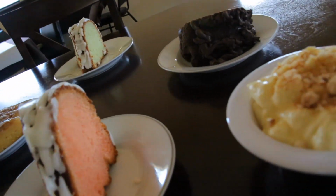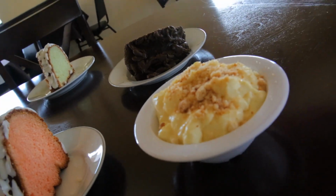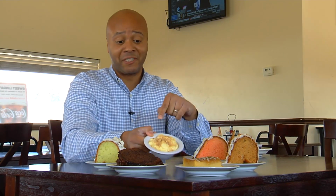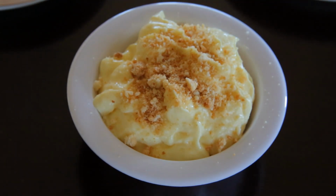Cakes, pies. Now there are plenty of great options on the menu here at Sweet Linda's, but you really cannot leave this restaurant until you get something off of the sweets menu, specifically the banana pudding. Because it's made with love. It's made with love, and I don't use vanilla wafers. You know, everywhere you go, you see vanilla wafers. I make homemade shortbread. And that may be what makes it so special, other than making it with love.